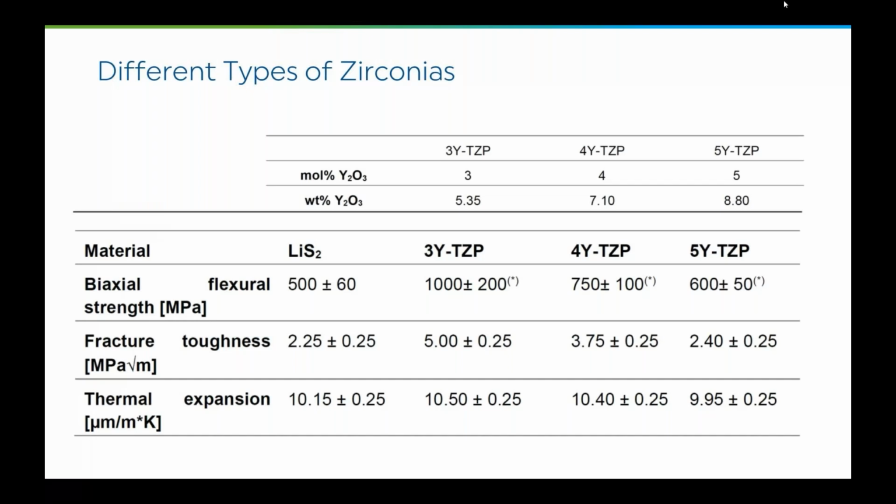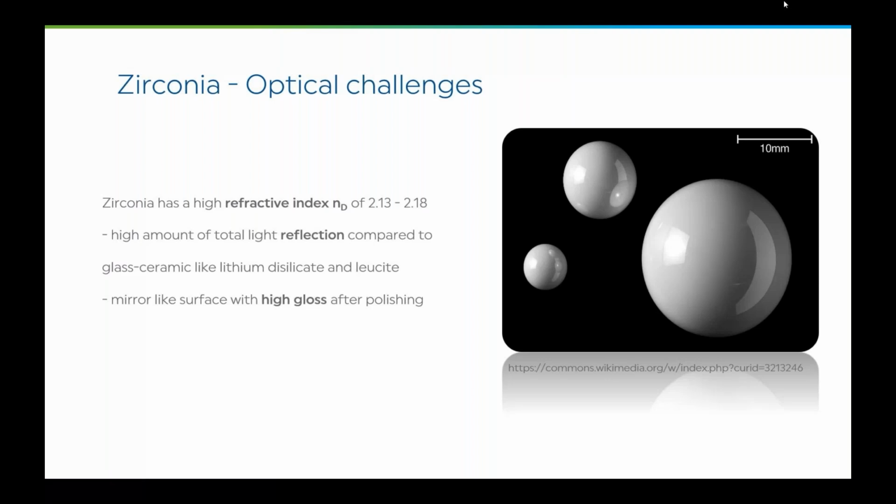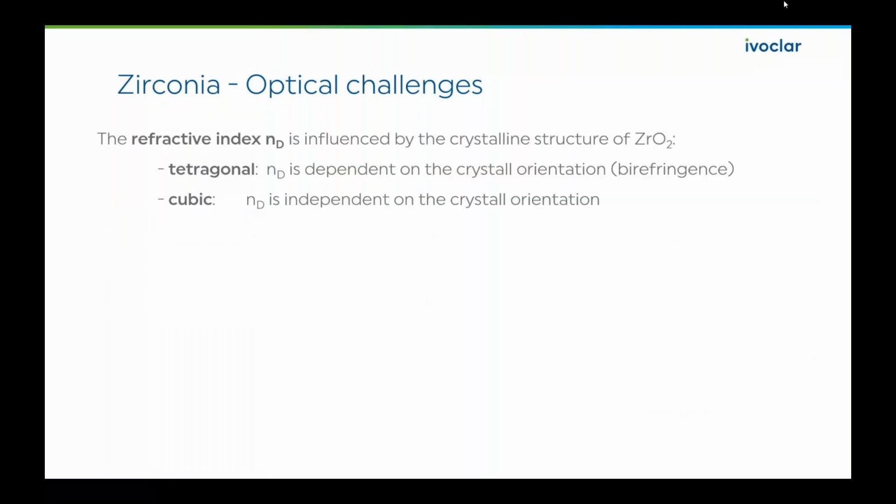The challenge with zirconia, though, is that it has what is called a high index of refraction, meaning that light scatters off that surface. And so it's got a very glossy surface that reflects light. And so there's a limit to the aesthetics that you can get with the zirconia when it is not glazed or something like that. And it is because of this, the high index of refraction and the tetragonal and the cubic phase, where the tetragonal phase is dependent on the crystal orientation and gives a phenomenon called birefringence, which scatters the light, where the cubic does not scatter the light and bend it the same way.